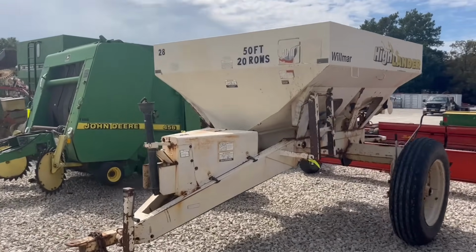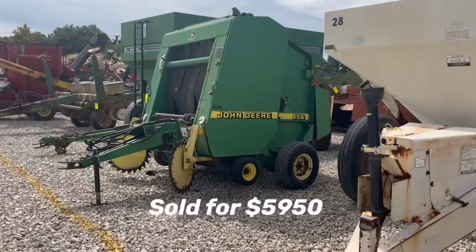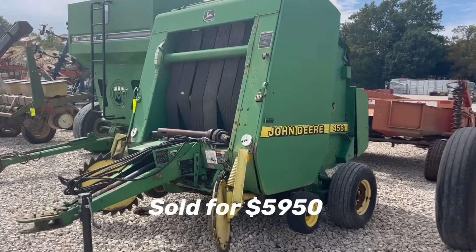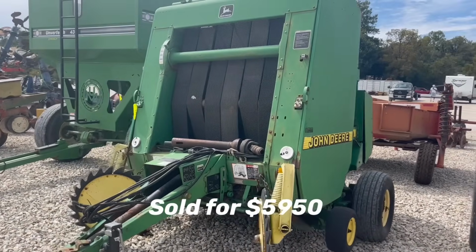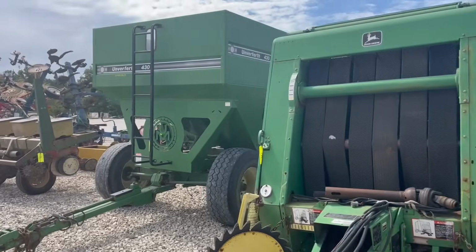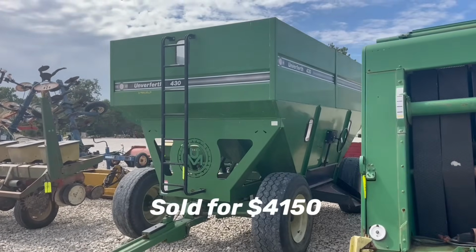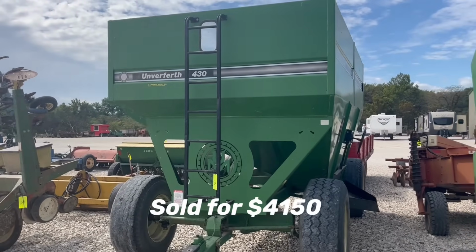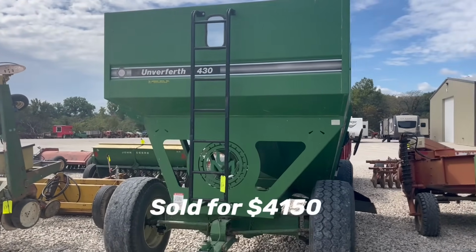Let's see, here's a John Deere 456 round baler. Came out of that same estate as those IH tractors. It does have net wrap. Got a really clean Unverferth 430 gravity wagon. We've got a couple smaller ones over here on the other side as well. That is a really clean big wagon.